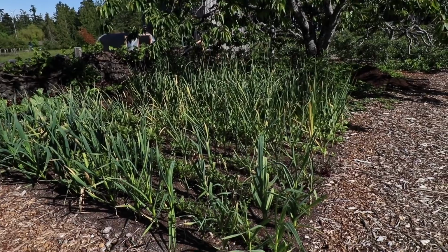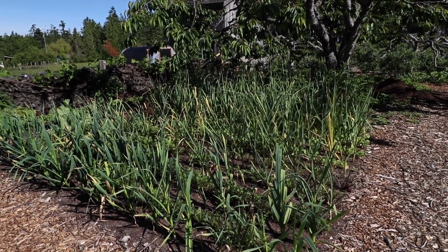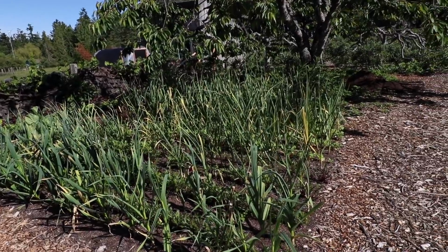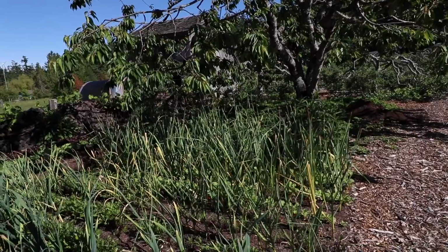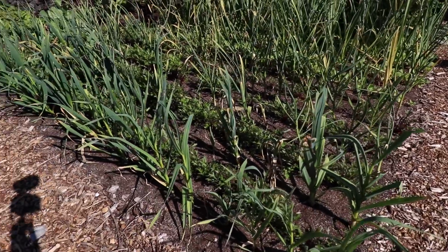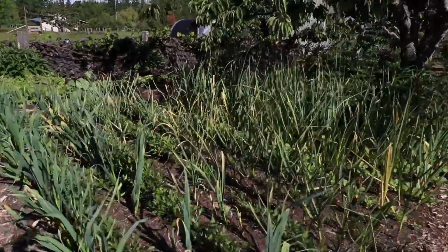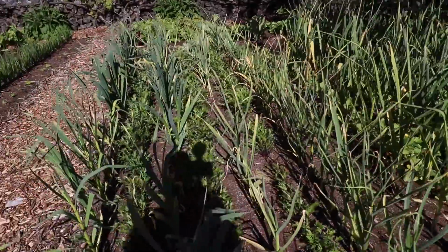Garlic, that stuff took a beating with all the rain. A lot of it rotted. We'll see what happens with that. Some of it's starting to scape up, so I'll pull those, and depending on how many I have, I'll either throw them in a box or I'll use them. The Mizuna in between the garlic, as well as the majority of the radishes over here, they're doing pretty good.